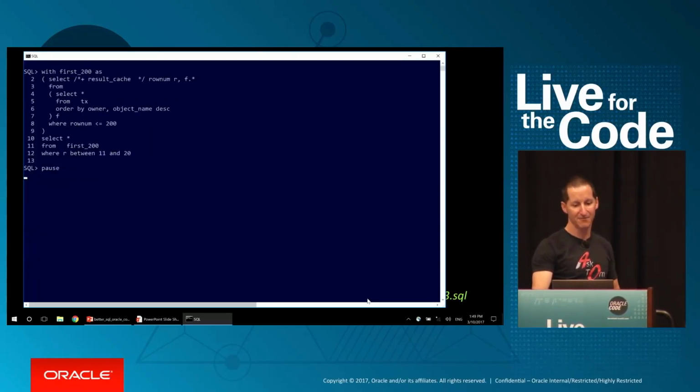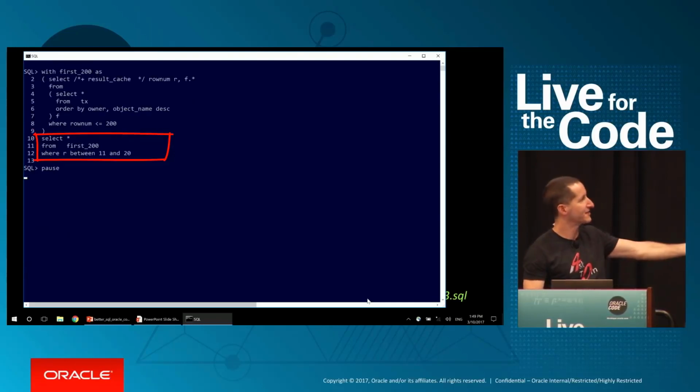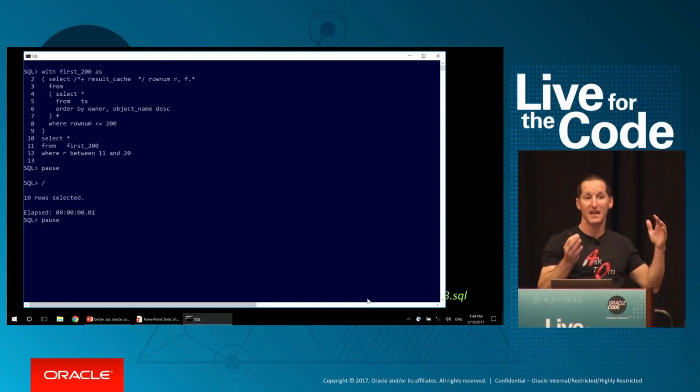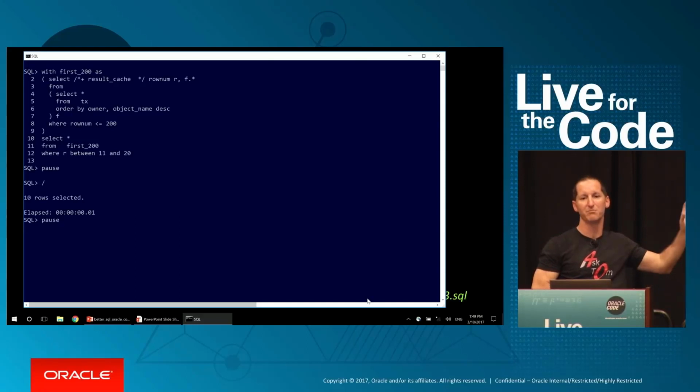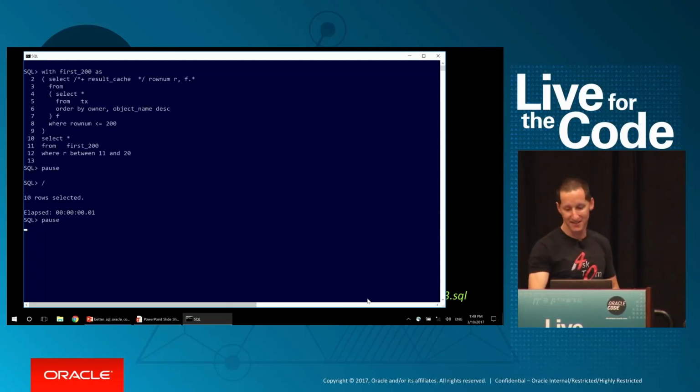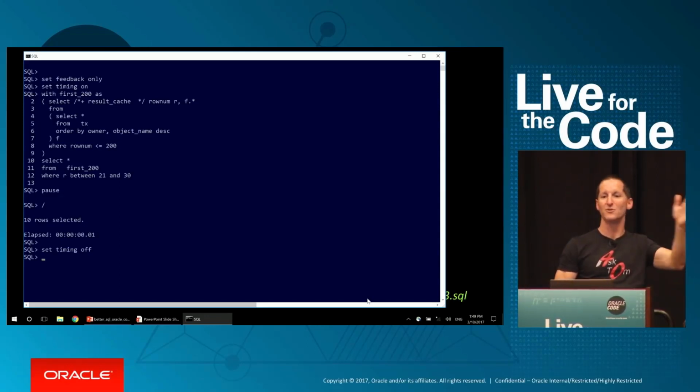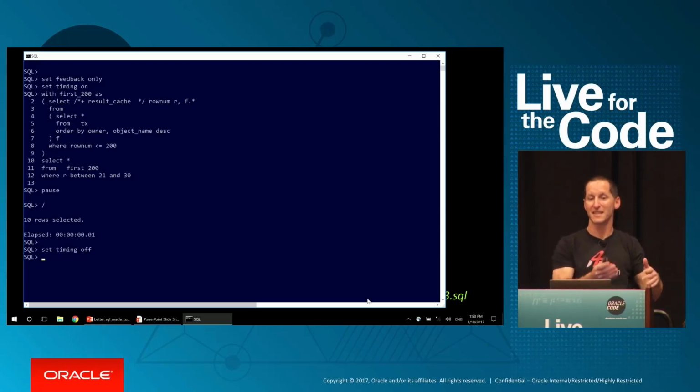Then they hit page down. So now I'm getting rows 11 to 20. So it's another big query. Instantaneous. Because the result cache hint told the database, take those 200 rows and remember them. Remember the result of the query. This isn't buffering disk blocks in memory. This is remembering the result of your query. So that's instantaneous. Then I can go to rows 21 to 30, and it's still instantaneous. And in fact, until I consume all 200 rows, it'll be instantaneous out of that cache.